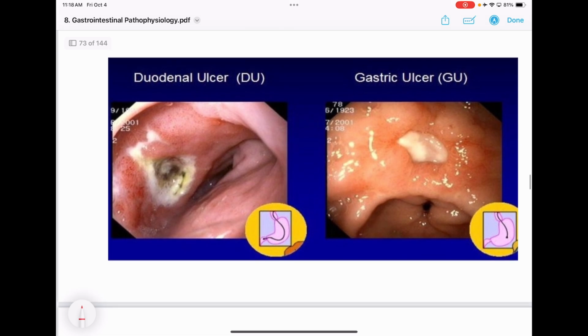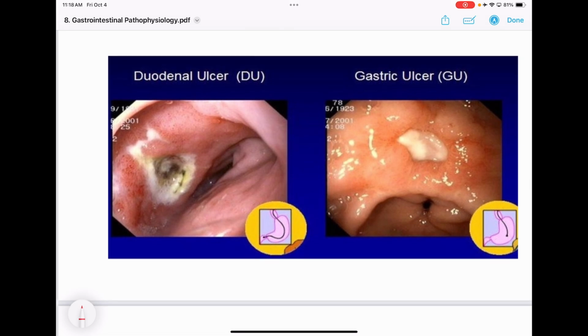And here's the difference between a duodenal ulcer and a gastric ulcer. You can see here the bottom picture tells you where the scope is in relation to the anatomy for the endoscopy. Okay, so this is your duodenal ulcer, and there's your gastric ulcer. Yes? Will these ulcers go away on their own over time? If treated, yes.